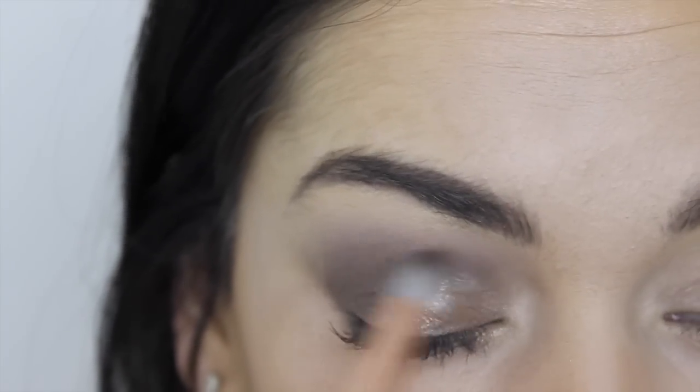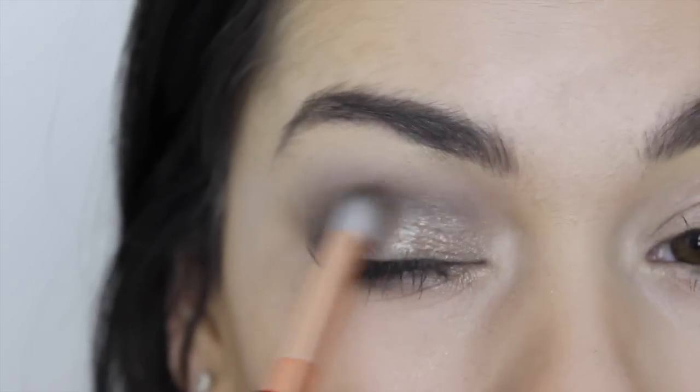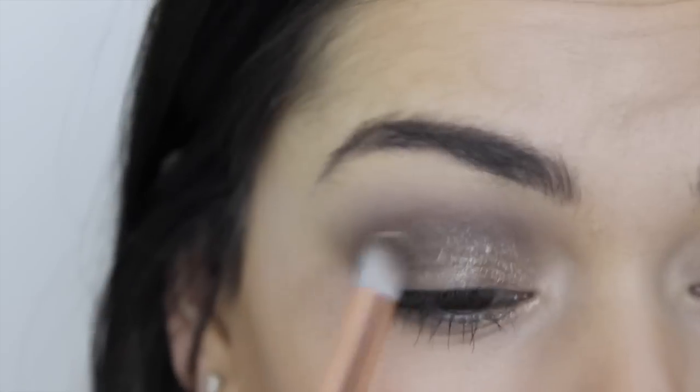I mean, I said I was going to go for a natural look, but I feel like I have made it a little bit more glam. Got a bit carried away, which is what I tend to do on a day-to-day basis anyway.